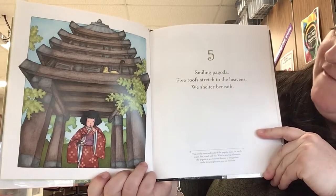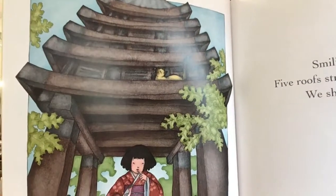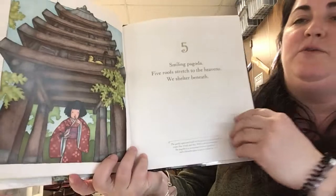Smiling pagoda, 5 roofs stretch to the heavens. We shelter beneath. That's a pagoda. Isn't that cool? It's a type of Japanese structure that you would see if you went to a Japanese garden.